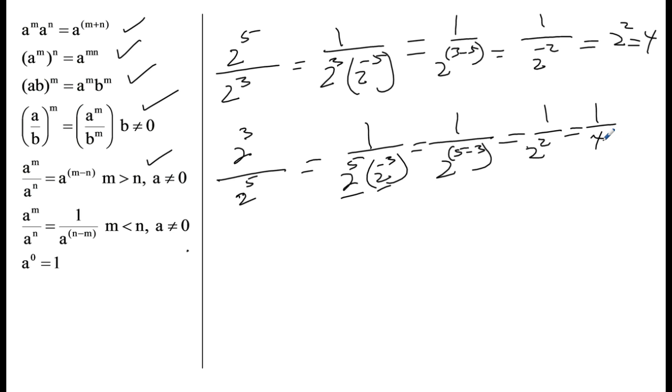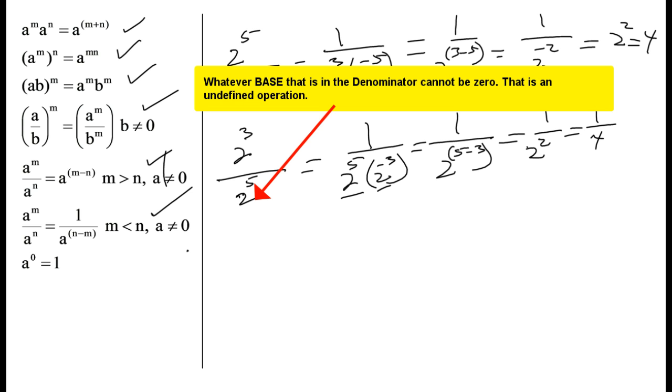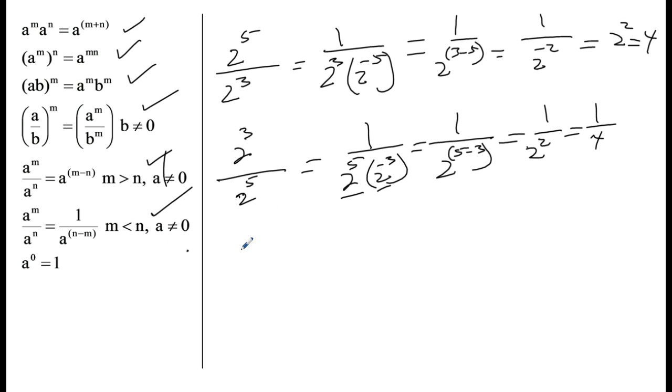Okay? And that's this right here. And whatever is in the denominator is not 0. You can't have a equals 0. So whatever's in the denominator can't be 0. It can't be 2 raised to the power of 3 divided by 0 raised to the power of 5, because 0 raised to the power of 5 is 0. So you'll have 2 raised to the power of 3 divided by 0, and you can't have that. That's an illegal operation.